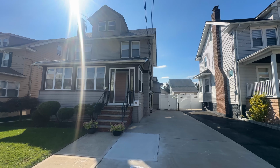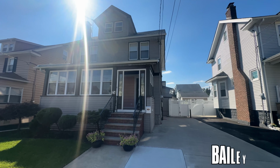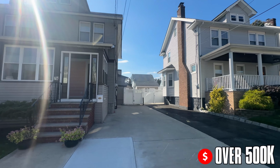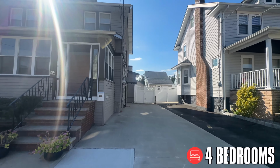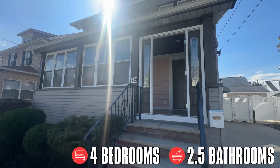So now I'm going to be showing you what you can get for roughly $100,000 more. So this property is on Bailey Avenue. It's listed for about just over $500K. It has 4 bedrooms, 1 full bath, and 1 half bath. It's located in the area called Elmora Hills.